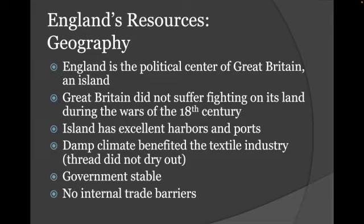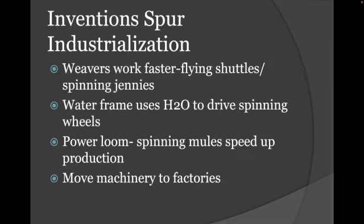Their damp climate actually benefited the textile industry. Your threads should stay fairly moist, they should stay fairly taut, and the thread would not dry out because of their damp climate. Their government stayed relatively stable, especially in the 1600s and the 1700s, when we were seeing a lot of other revolutions happening. Shortly after the revolution in the early 1600s, England restores the crown to their king, but they also have their government, their parliament, that is enacting all of the laws. So with a stable government, merchants can thrive. And there were no internal trade barriers. They were able to transfer goods back and forth to Wales, to Scotland, to Ireland, to their colonies without having to worry much about taxation or tariffs. Things could just come and go easily.